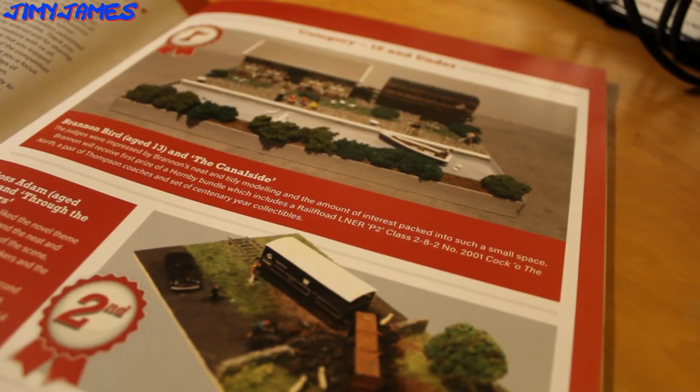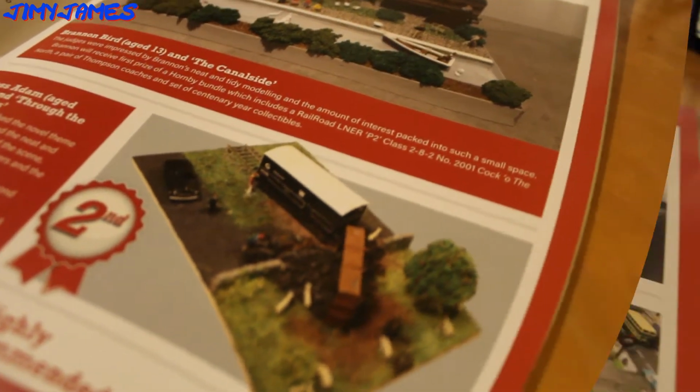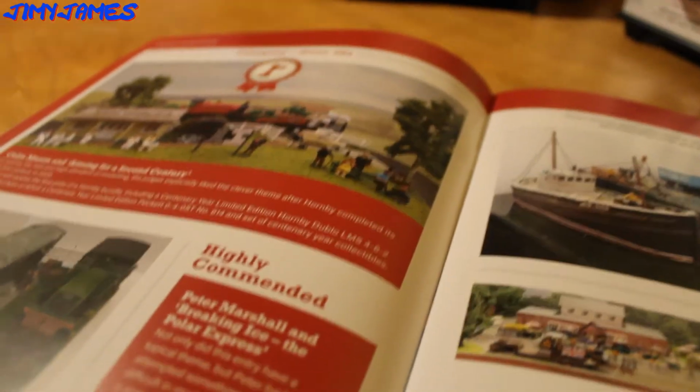Someone, category 16 and under. I think we saw this in the last video. Over 16, something to do with cricket there.